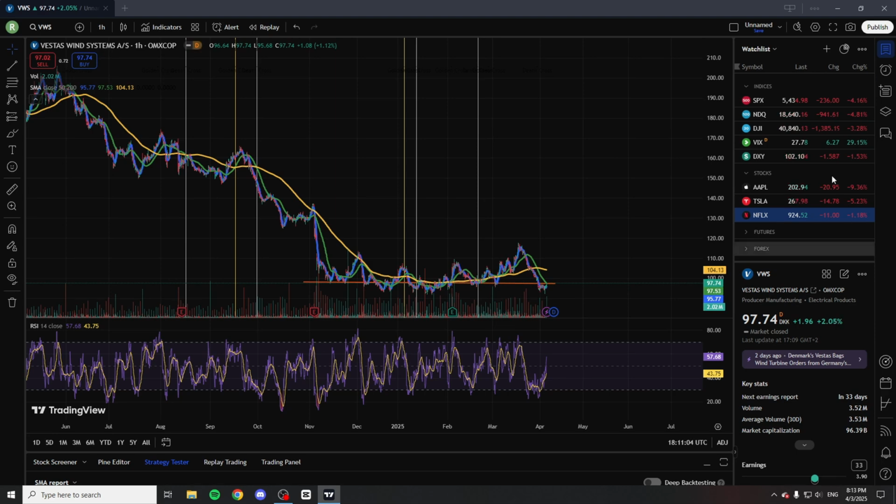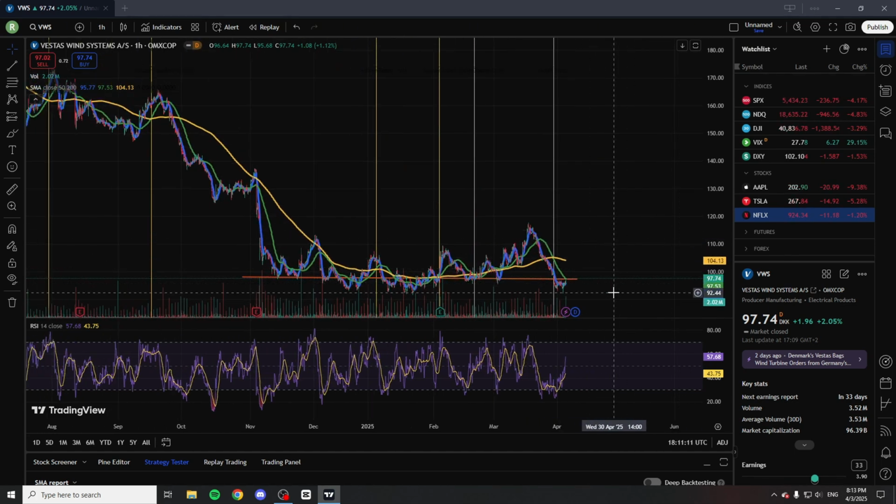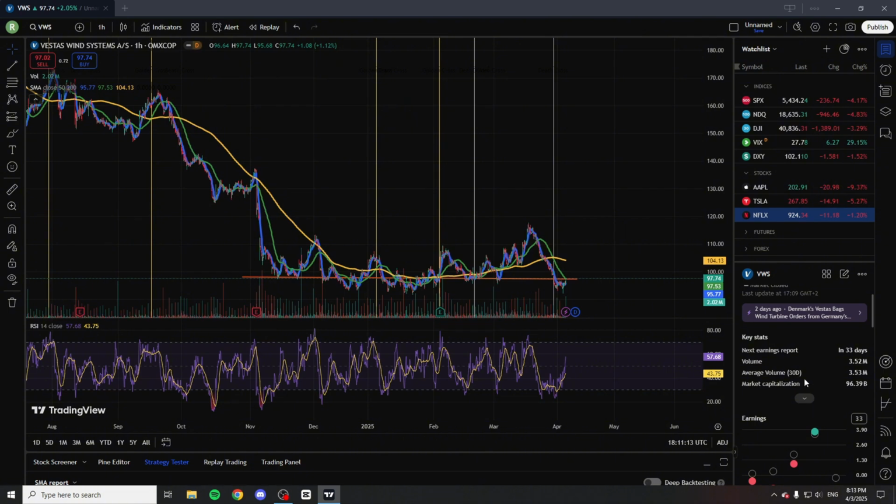And as you can see up here, we have our indexes, and they are down by quite a lot. So it's quite impressive to see that they're actually up for the day. I like that quite a lot. Now, it is quite a large company, as you can see, with a market cap of 96 billion Danish crowns.